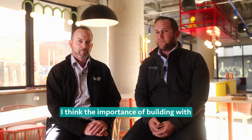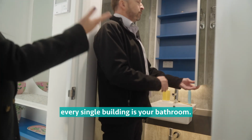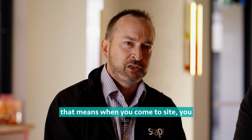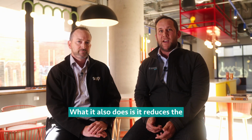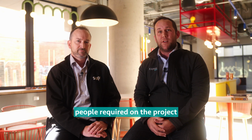I think the importance of building with pod bathrooms is that the smallest room in every single building is your bathroom. It has multiple trades in there, and if you can do that off-site, that means when you come to site, you have a fairly defect-free product that is ready to be used. What it also does is it reduces the amount of materials and people required on the project for delivery.